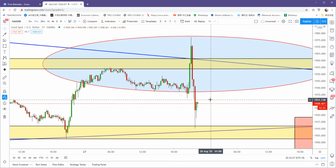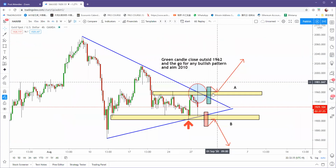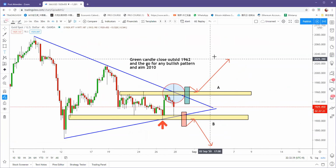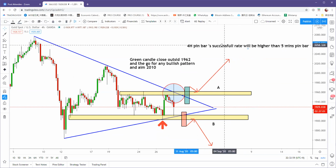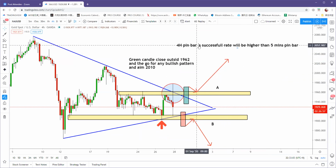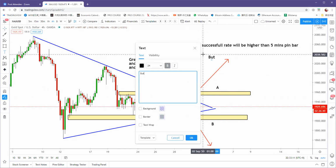So it's not about the asset class; it's about the trading time frame you are trading. For example, a 4-hour pin bar is definitely more reliable than a 5-minute pin bar, right? The successful rate of a 4-hour pin bar will be higher than a 5-minute pin bar. That is almost 100% right. But the reward and risk ratio will be different, and the frequency will also be different. The frequency of finding a 4-hour pin bar will be much lower than a 5-minute one. Am I right?